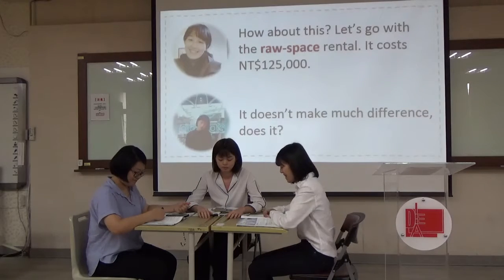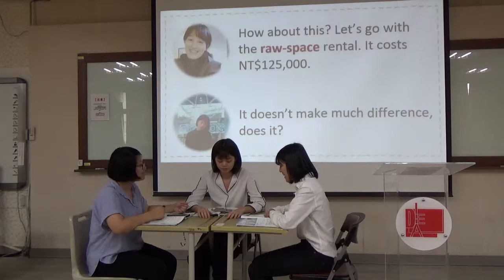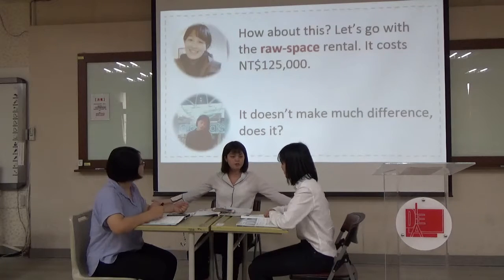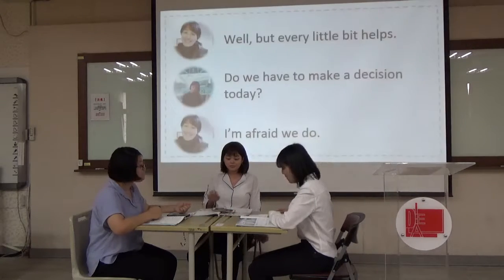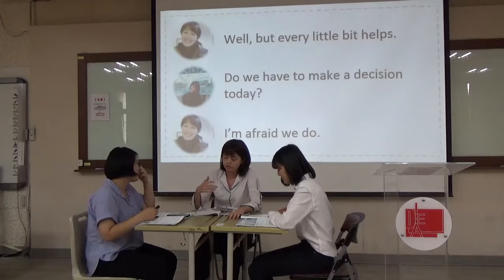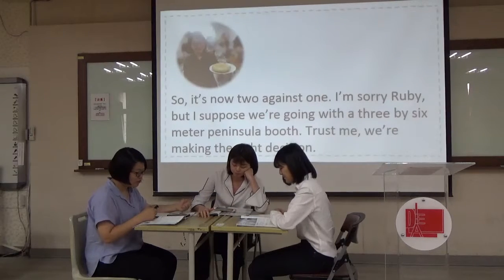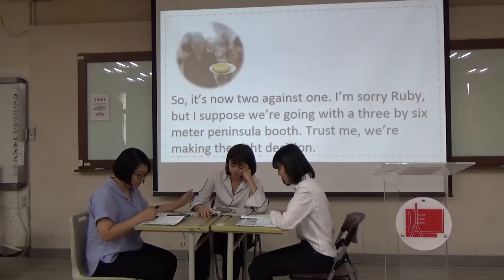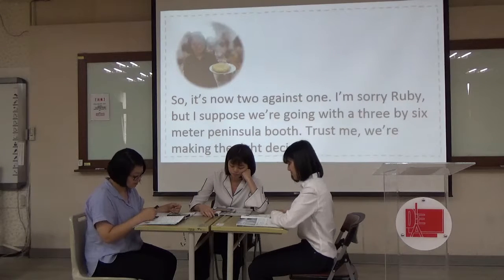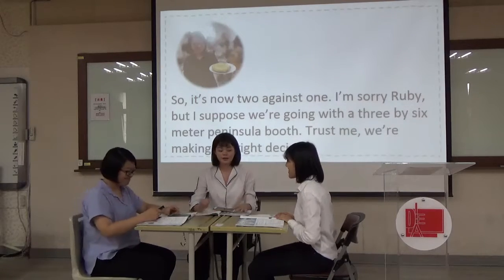How about this? Let's go with the raw space rental. It costs us $122,000. It doesn't make much difference, does it? Well, but every little bit helps. Do we have to make a decision today? I'm afraid we do. So it's now 2 against 1. I'm sorry, Ruby, but I suppose we are going with a 3 by 6 meter peninsula booth. Trust me, we are making the right decision. Okay.